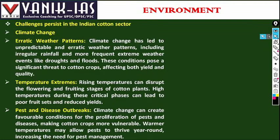Challenges persist in the Indian cotton sector. Erratic weather pattern. Climate change has led to unpredictable, erratic weather patterns, including irregular rainfall and more frequent extreme weather events like drought and floods. These conditions pose a significant threat to cotton crops, affecting both yield and quality.